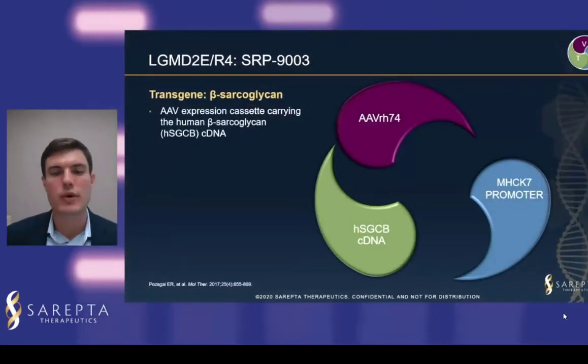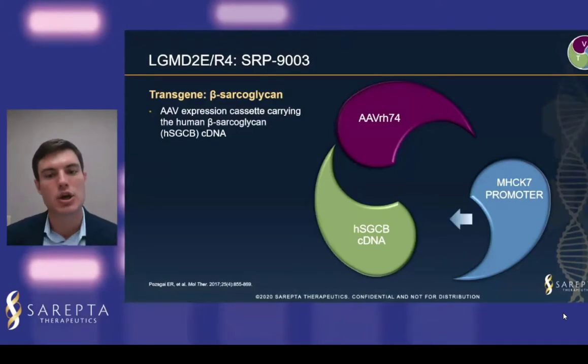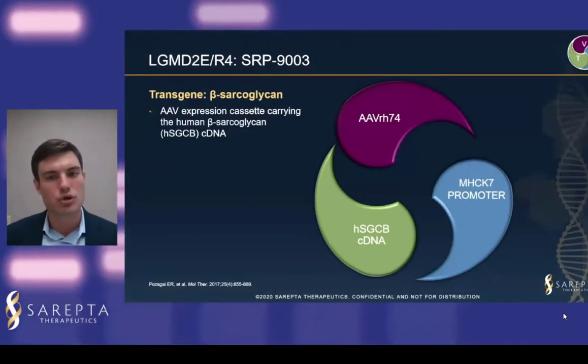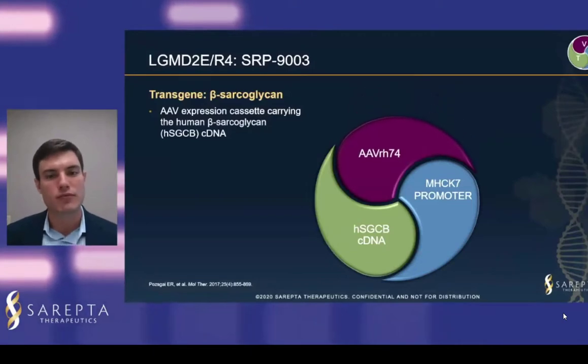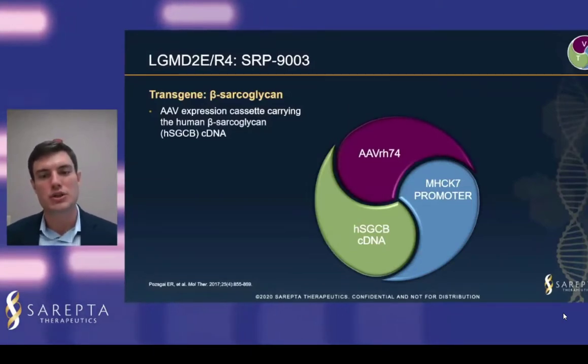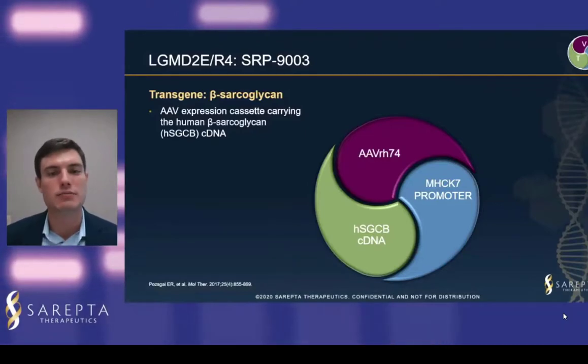So again, here we have our SRP-9003 beta-sarcoglycan construct, where using this platform approach, we have AAV-RH74, the first component of our gene therapy. The second component is our promoter, which again, for this case is MHCK7. And then the third component is the full-length human beta-sarcoglycan cDNA.